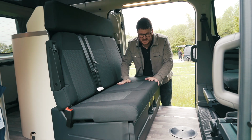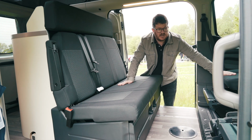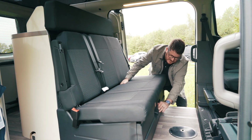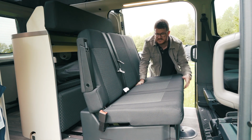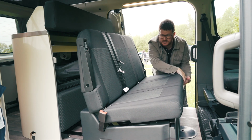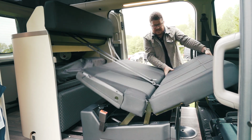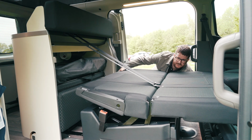Right, we all want to see how this bottom bed is made up. You need to make sure that the front two seats are in as far forward as they can be to give you space. And then the first lever is this one. So you slide that forward like so, and then there's another lever which allows you to lift that up. That needs to go up and then pull like it's done there, all the way down. That might need to go further forward actually.